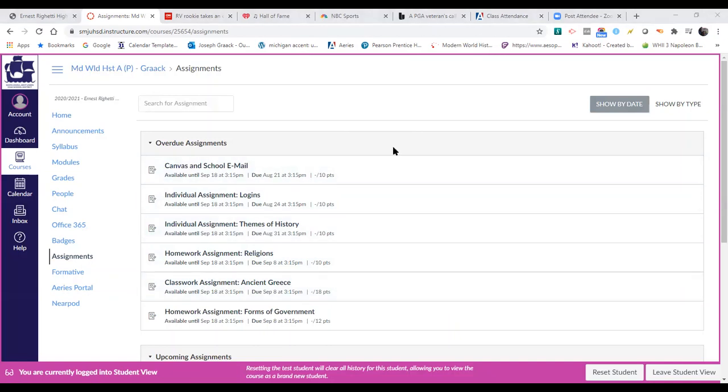So last week, if you remember, we went over a couple of things. The difference between a due date and an available until date. The due date is the date that it starts showing up in Aries. Aries is the location where your grade is most up to date. Canvas is just a notification system, really. So you want to check Aries for your current grade.